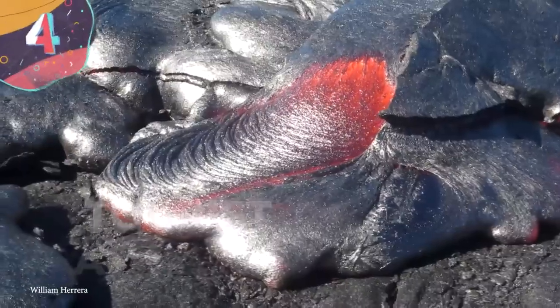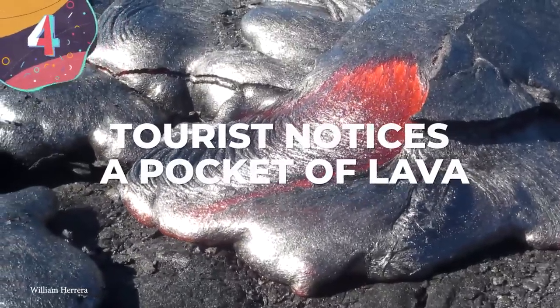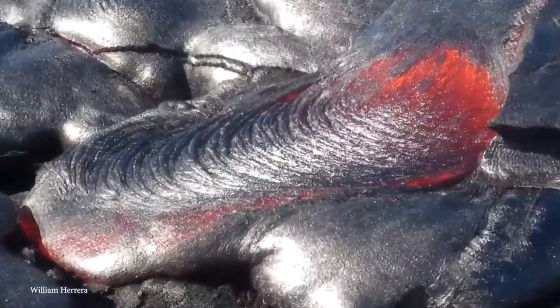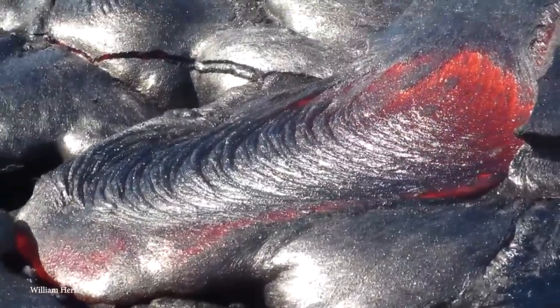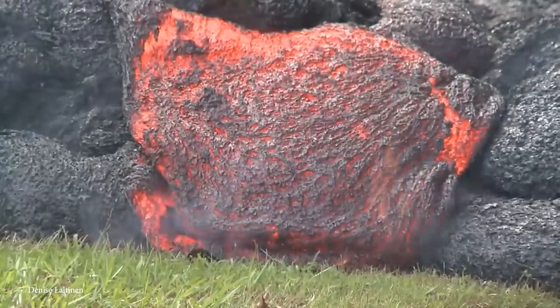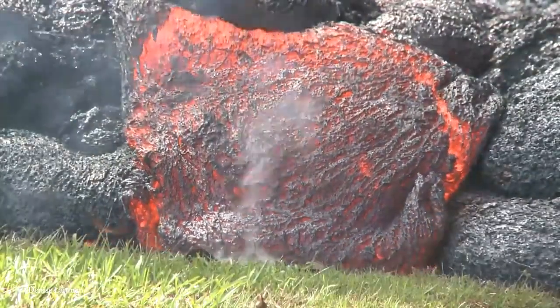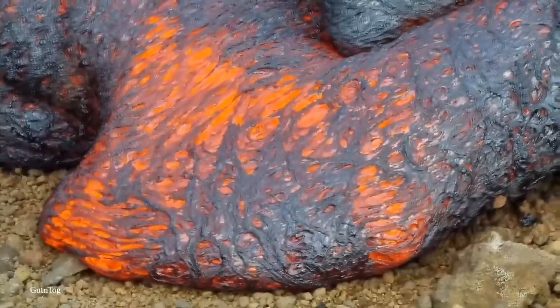Number 4. Tourist notices a pocket of lava. Isn't this a bizarre sight? It almost looks like the Earth, or Mother Nature for that matter, is actually giving birth. Although any midwife who tried to deliver this baby would have to do so with a welding mask and some fireproof gloves. And even then, you'd be hard-pressed to find a way to cut the umbilical cord.